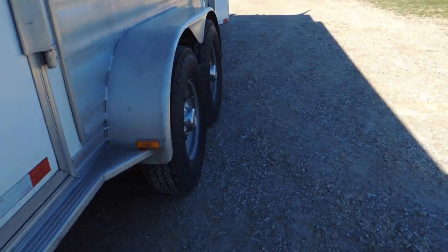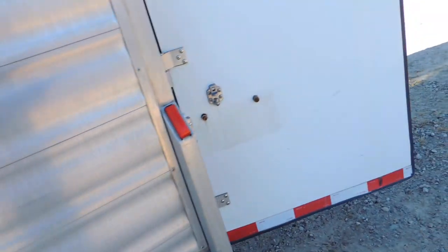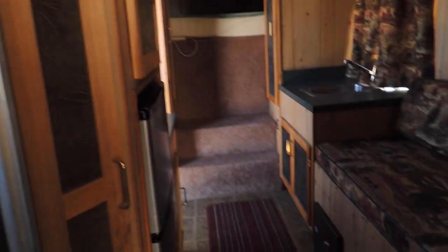Take you around the back here. Got your big axles. Tires look good. Overall, the trailer's a clean trailer. You're seeing it as it come in the gates. Has a cowboy shower here in the back. Full escape door. Got a little couch in it.